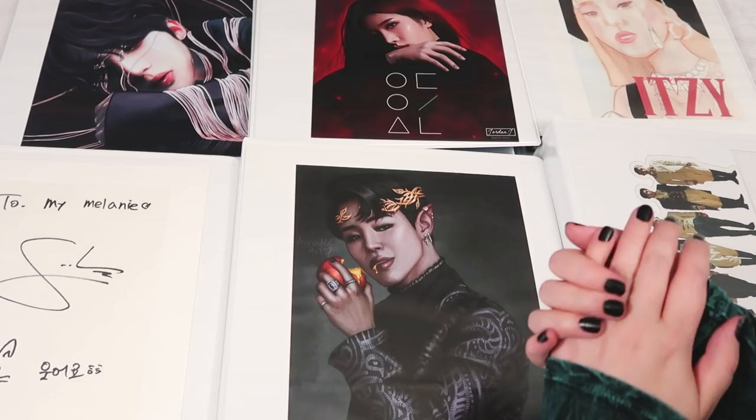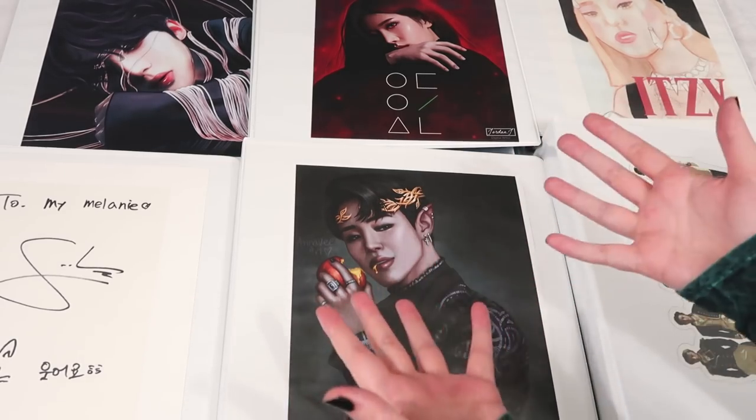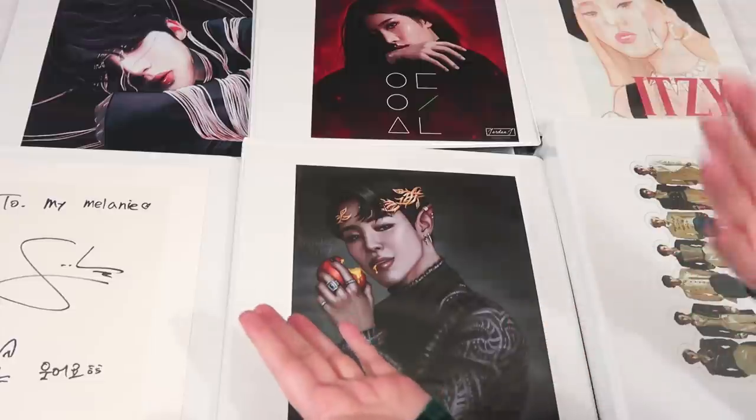Today I am finally doing my end of the year binder flip throughs. So basically twice a year, I will just go over everything that I have accumulated, everything that I've collected, a mid-year and an end of year, right?